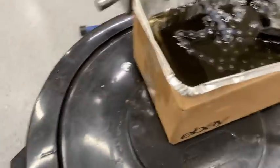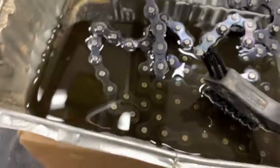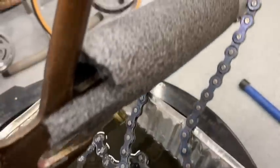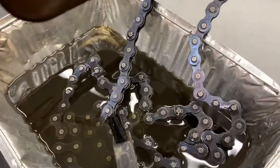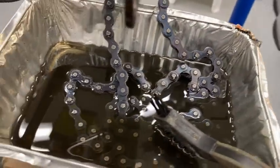So here's what I do with the chain. I go ahead and put something underneath it to raise it a little bit, and then I dip it in there, let it soak, and I take this brush. You can see how clean that chain already is. And this chain is definitely in great condition. There's no rust on it at all. Usually these chains get rusty and you have to scrape that off. But this looks really good.